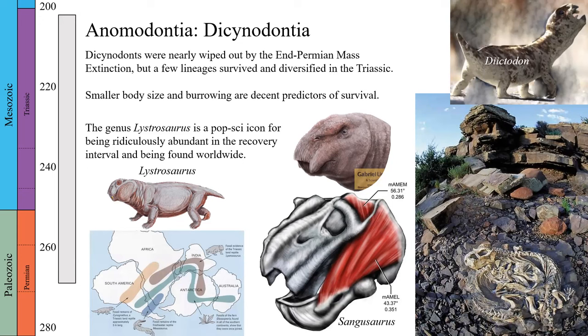When you go to places like South Africa that have a really excellent fossil record and you're looking in the immediate aftermath of the mass extinction, Lystrosaurus is like 90% of the fossils you find. Lystrosaurus is hyper abundant. This is an animal that is everywhere after the mass extinction. So it does well in the extinction aftermath. It lives beforehand too, and we'll talk about that on Thursday. It's a really amazing study organism. You guys maybe know Lystrosaurus.